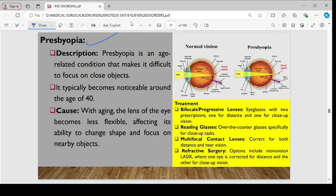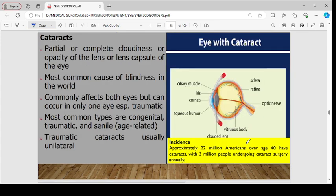Presbyopia is the fourth refractive error, and it's an age-related condition that makes it difficult for light to focus on close objects. It typically becomes noticeable around age 40, and with aging, you know that the lens of the eye will become less flexible, and this will affect the ability to change shape and focus on near objects. Presbyopia can be corrected using eyeglasses with two prescriptions, one for distance and one for close vision. We could also have reading glasses, multifocal contact lenses, and also refractive surgery.